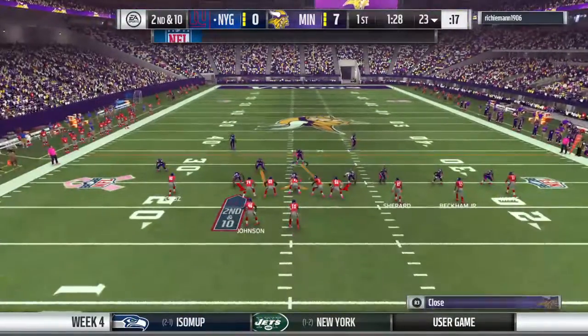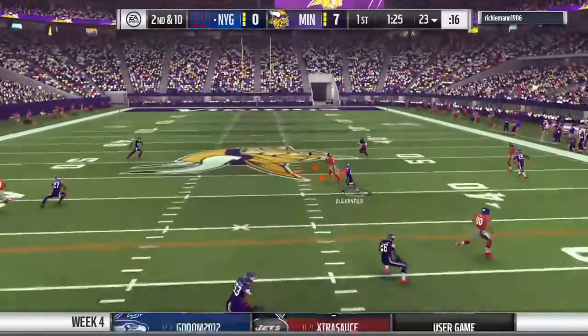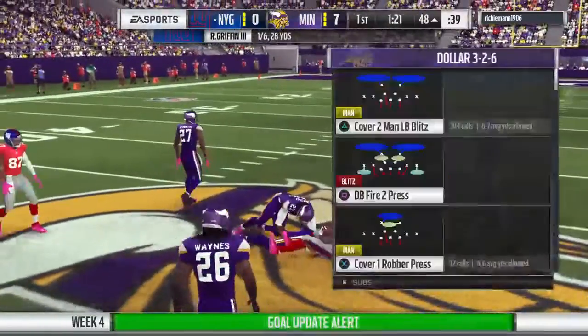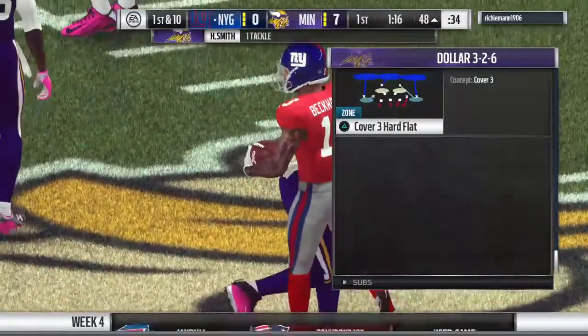One receiver left, 3 to the right. 2nd and 10. Once again, Griffin. He's got the hook up to Odell Beckham. And he's brought down after a good gain. A really good pickup of 28 yards.